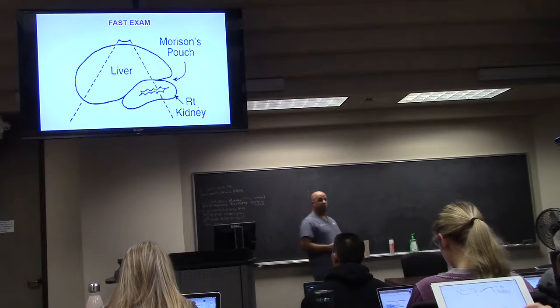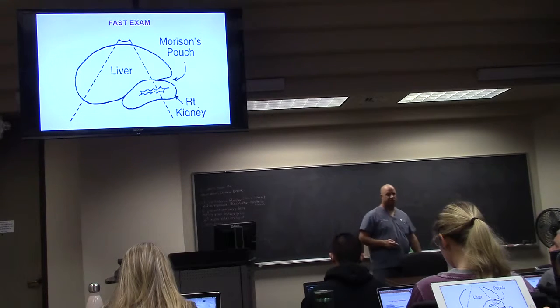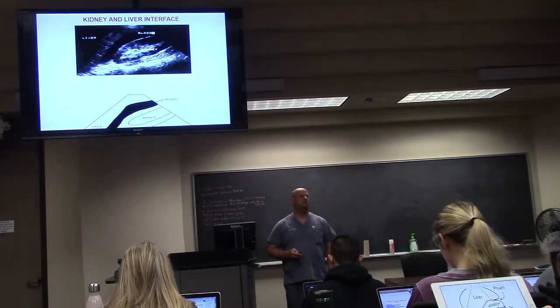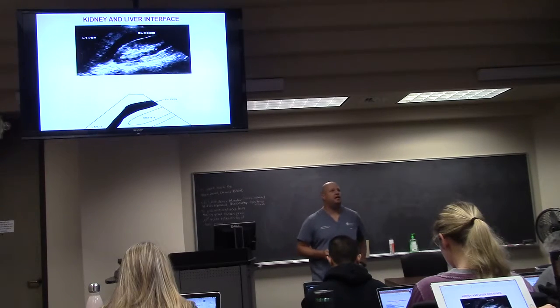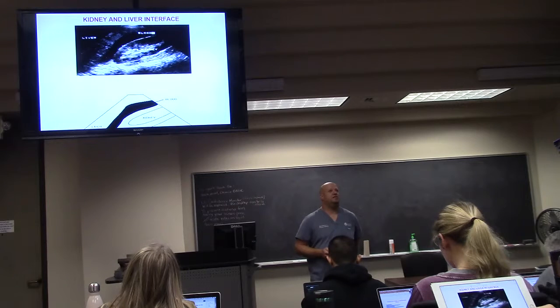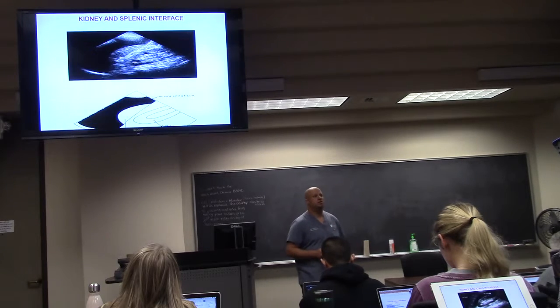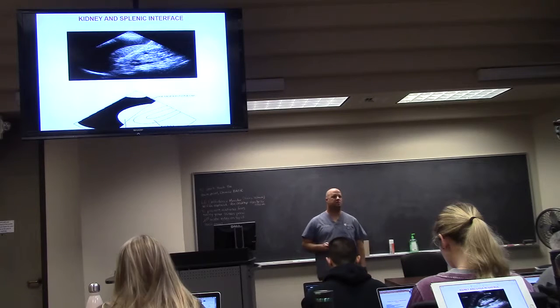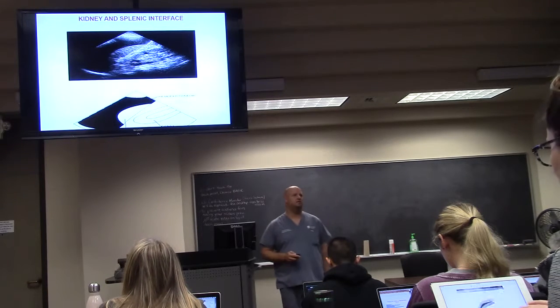Here's what I was talking about. This is that Morrison's pouch. It's a space between the liver and the kidney. If you ever see there's fluid or blood in Morrison's pouch, that's what you're referring to. And you can see the black area on top of the kidney, between the kidney and the liver, that is blood. That is free fluid, okay? So that patient has a liver laceration, okay? Here's the area with the spleen. The area between the kidney and the spleen, that is blood. The black area is blood. It's a positive FAST.